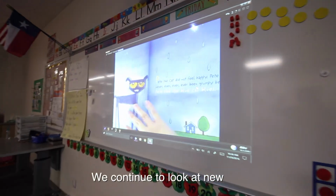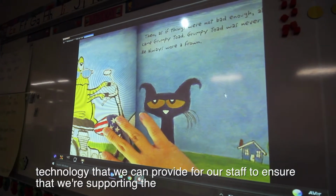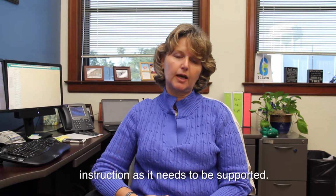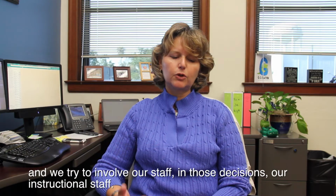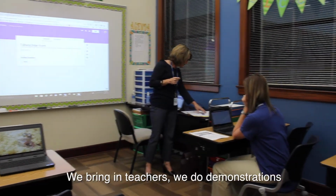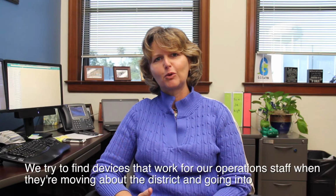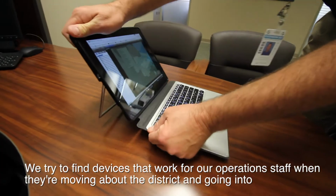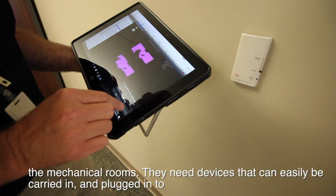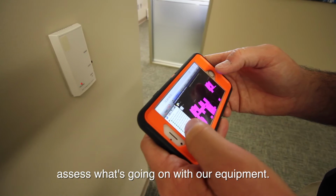We continue to look at new technology that we can provide for our staff to ensure that we're supporting the instruction as it needs to be supported. And we try to involve our instructional staff in those decisions. We bring in teachers, we do demonstrations, we try to find devices that will work for our operations staff when they're moving about the district and going into the mechanical rooms. They need devices that can easily be carried in and plugged in to assess what's going on with our equipment.